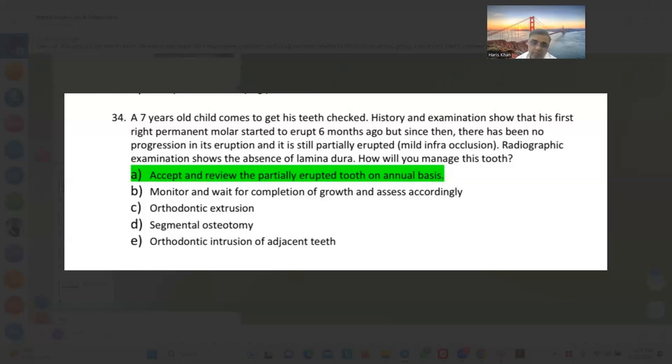Frankly, I'll observe and review the partially erupted tooth on an annual basis. Monitor and wait for the completion of growth and assess accordingly. Orthodontic extrusion, segmental osteotomy, orthodontic intrusion of the adjacent teeth. With segmental osteotomy, it depends on how much it's ankylosed. If it's minor ankylosis, you can simply luxate the tooth and move it. If it's major, then you can follow segmental osteotomy.